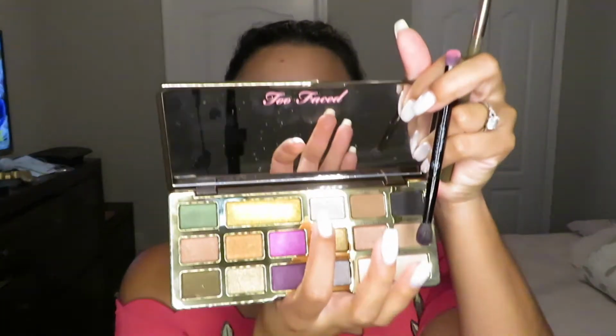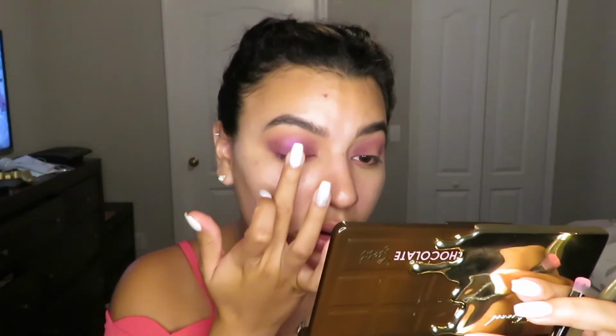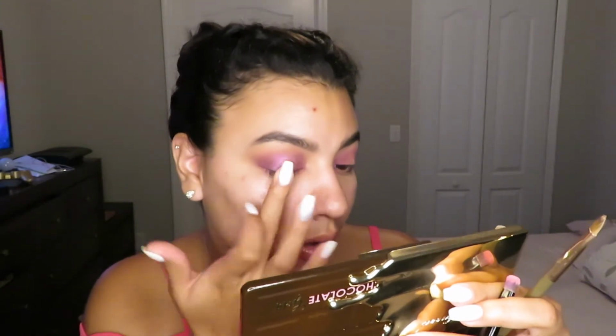I'm going to go in with Rich Girl, which is this silver shade, as a topper right in the center of the lid, and I'm going to use my middle finger for that and see. Oh wow, you guys see that? I think that's what that needed. I think that's exactly what that was needing. You guys see that? I'm going to zoom you in a little bit.